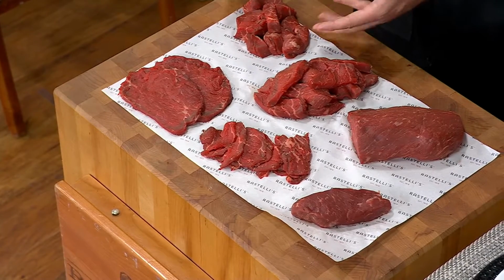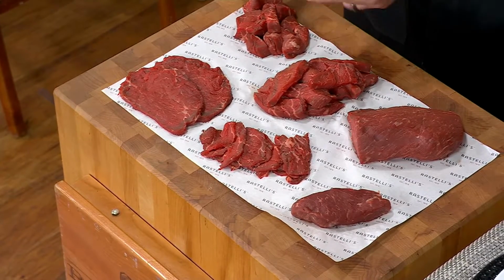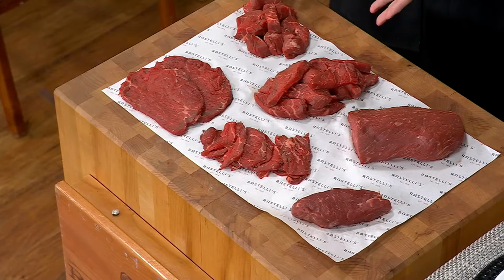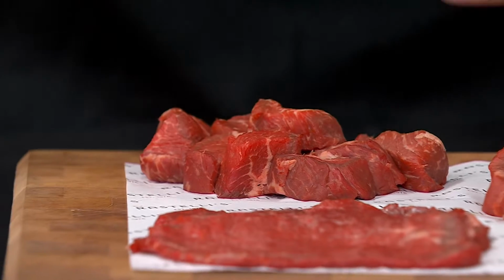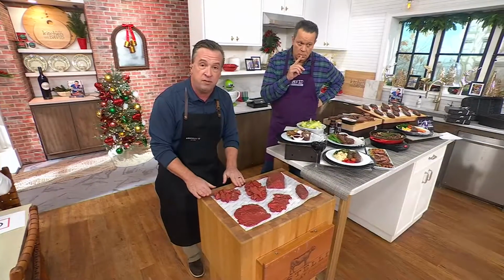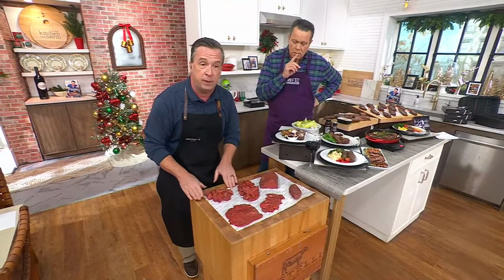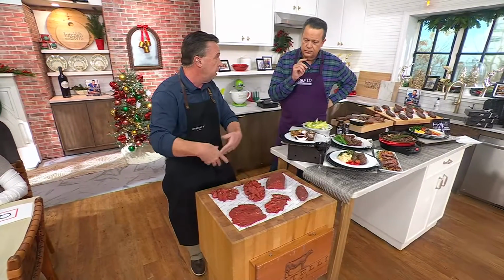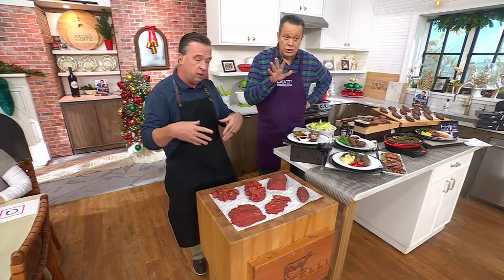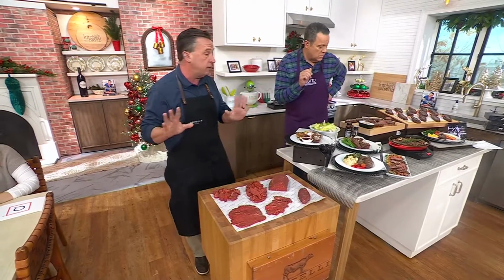Yes, and then lastly, summertime and or winter. So if you're in the summertime, you can cube it and use it on the grill for kebabs. Or this makes the absolute best beef stew that you would ever have. Potatoes, carrots, onions, mushrooms. Throw it into the crock pot. Little brown sauce. And just let it cook all day. When you get home, you're gonna have a treat.